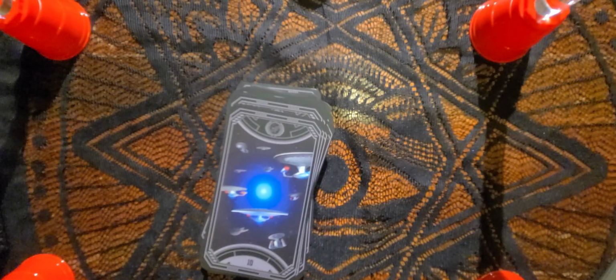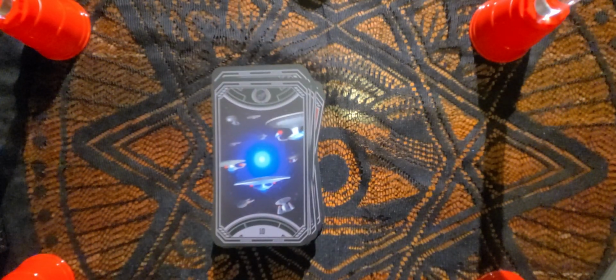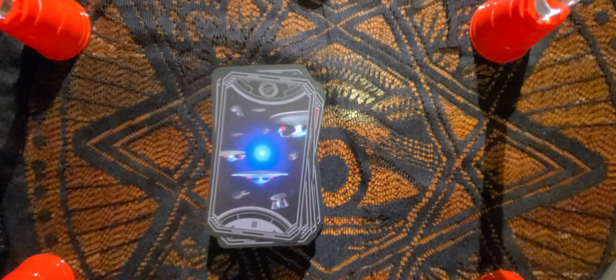So even a seasoned reader might have trouble with this deck, because you pull one of those minor arcana cards and you immediately have to get out the guidebook and be like, okay, what is the 10 of Starships? Is that the 10 of Pentacles? Is that the 10 of Wands?